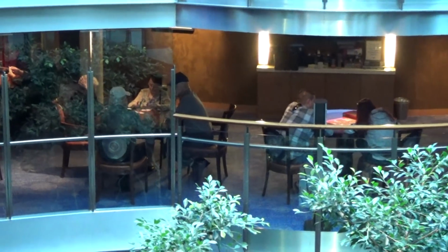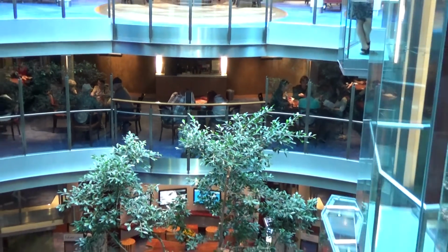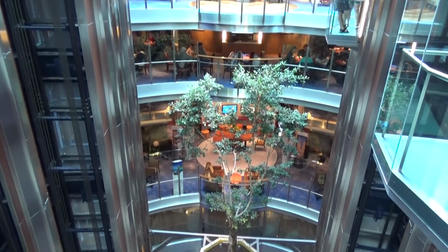Well, they also have board games like Scrabble. I saw kids playing Nintendo Monopoly, and I'm like, oh, that looks pretty fun. Yeah, they have board games too. Yeah, cool. But it's mostly old people playing bridge. And every table is always taken. Yeah, and you can also see the floating tree.